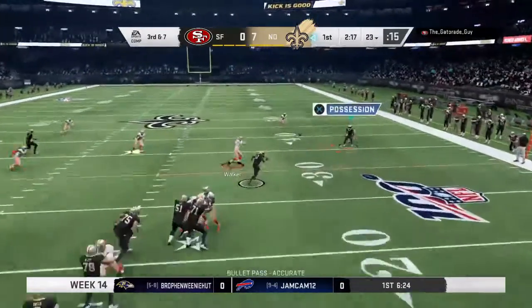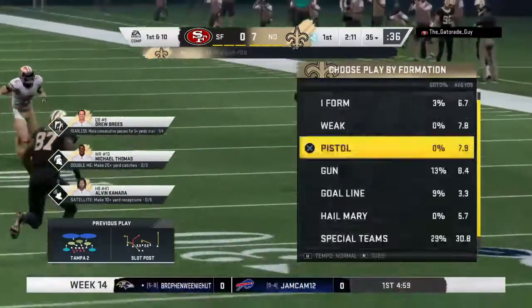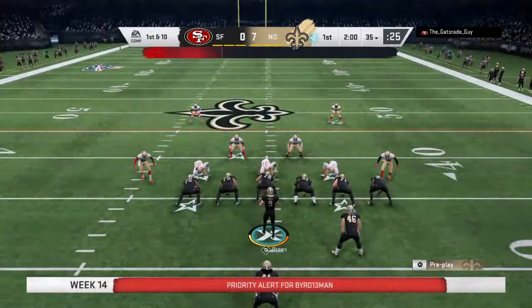From the gun on third down, Breeze. Got a man. He finds Sanders. 12 yards there. Good for a Saints first down. Nice catch right there. Brings to mind the sentence, when in doubt, find your veterans.